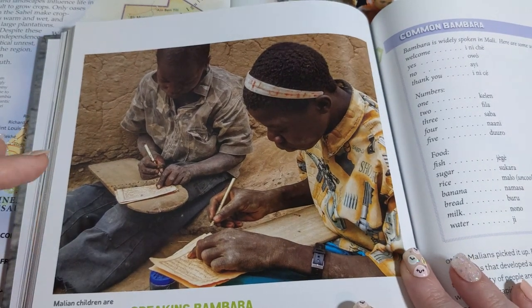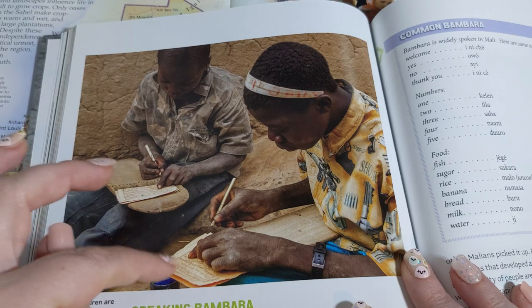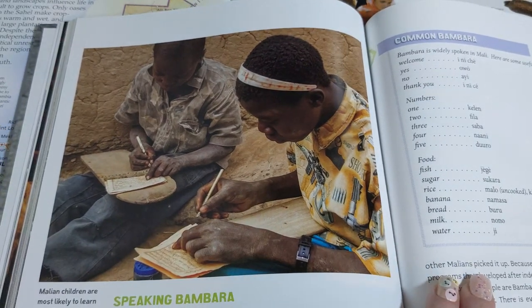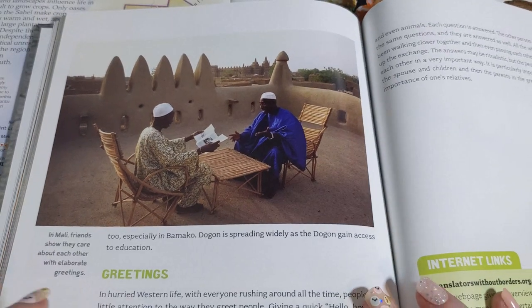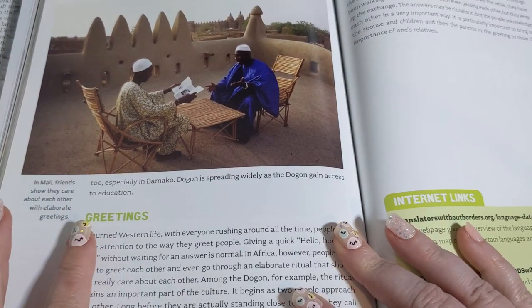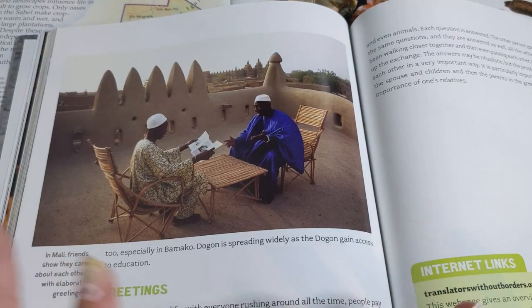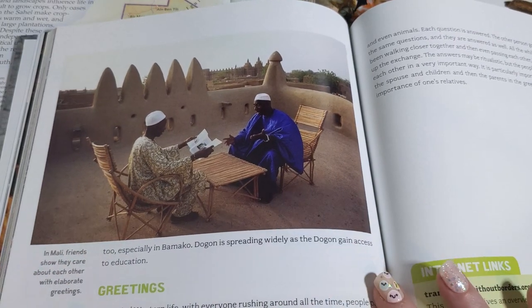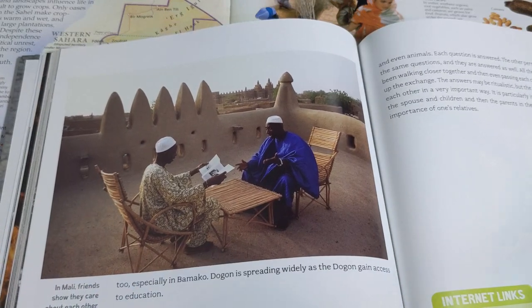So it says that they're learning Bambara, apparently. You're writing in it, I suppose. And these two guys, this talks about how greetings in Mali are very long and drawn out and loud and can last for a while. It's a very friendly greeting.